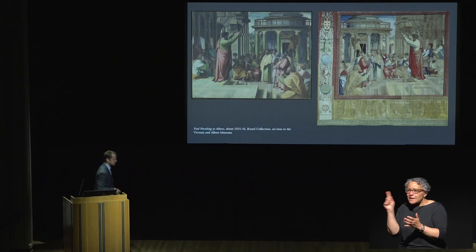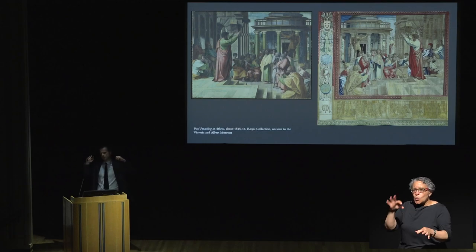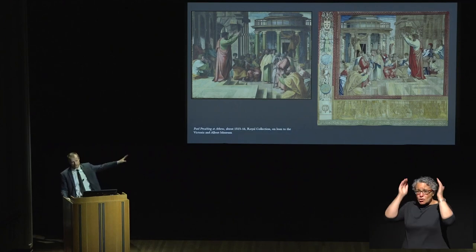What also had to go into these tapestries was an enormous amount of gold thread, because they had to be the best, the finest, the most opulent, because Leo X was like that. It was an enormous expense to produce these. And you see that when you look at the tapestry in the exhibition.